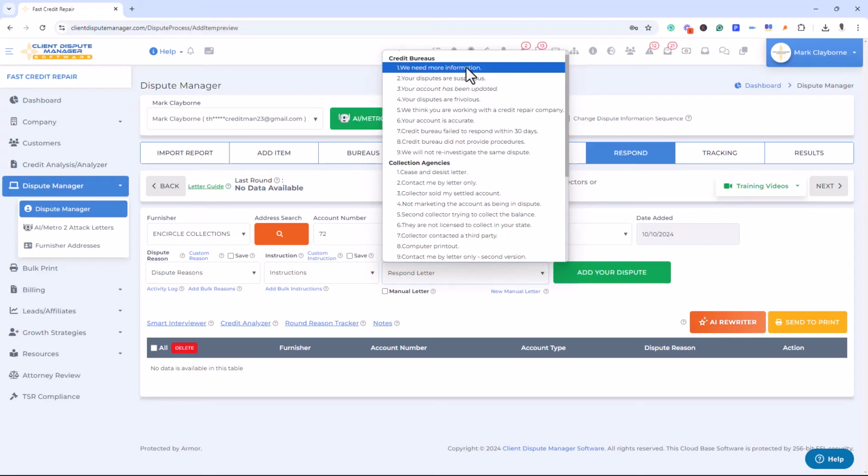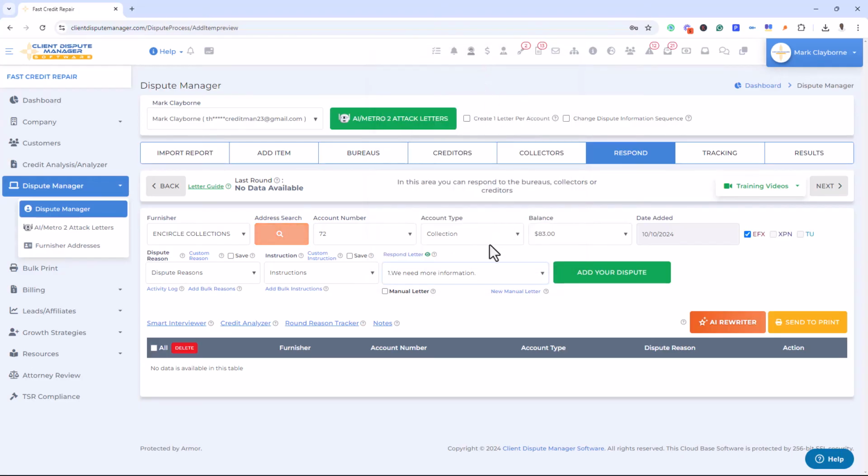Now these are typical topics. Credit bureaus can say, we need more information. Your disputes are suspicious. Your account has been updated. Your disputes are frivolous. We think you're working with a third-party company. Your account is accurate. The credit bureau failed to respond within 30 days. Credit bureau did not provide procedures. We will not investigate the same disputes. These are typical letters that you can use inside of the Client Dispute Manager to respond to the credit bureau's stall letter. And it's very easy to use.